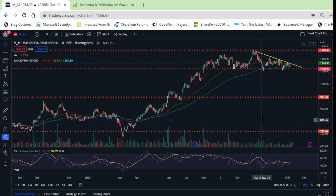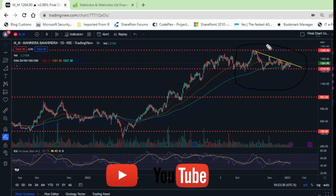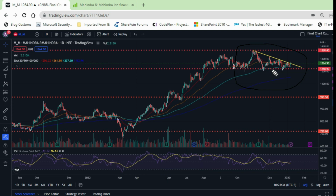The pattern which I was referring to is an ascending triangle pattern, which you can see on my screen. This pattern is nothing but an ascending triangle pattern, which is one of the very powerful technical chart patterns that is going to give us huge returns in the future. The stock is trading at this price, where it's going to move within this pattern again and then break to the positive side.